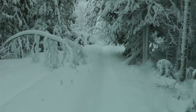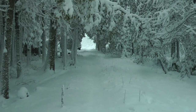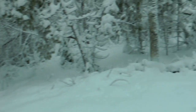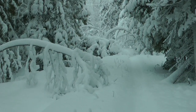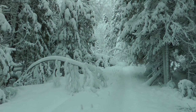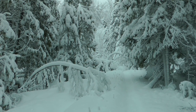This is the access road in and out of camp to the main road. I already knocked some snow off of some of the branches. But I don't have a chainsaw with me. I got a handsaw and a shovel, so I'm going to try to knock some of that snow off, see if they bend up a little bit, then I'll just plow through it. I got a guard on the front of the truck. I think it'll be all right.